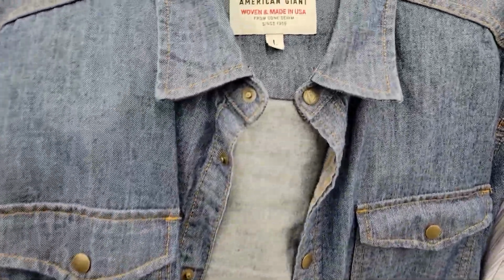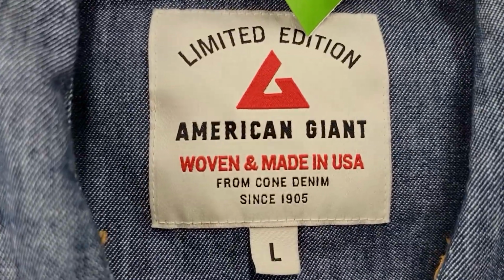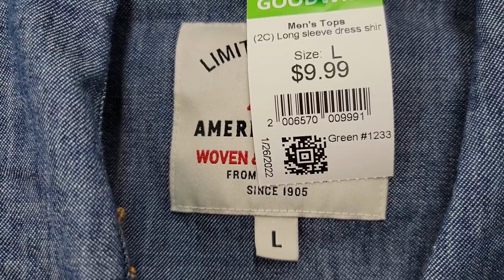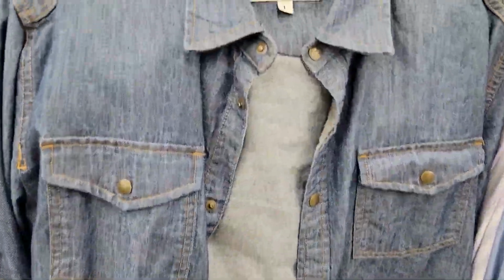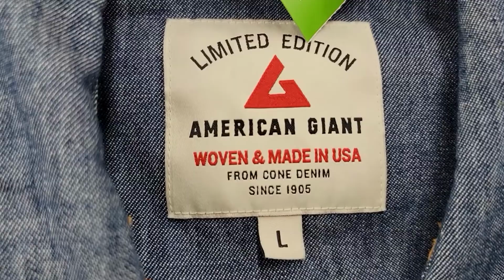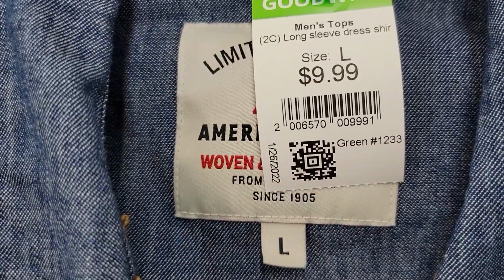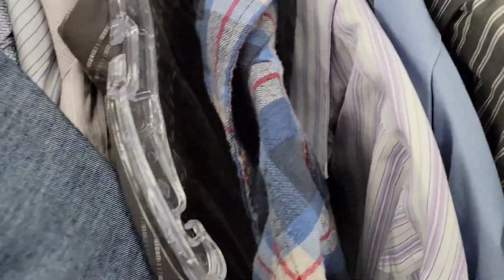Here is another Made in the USA shirt, but the real kicker here is Cone Denim. It says on the tag, Cone Denim is made in North Carolina, so any denim that is made with Cone Denim, the value automatically goes up. I will actually be keeping this shirt for myself. The original retail on this shirt was $198.